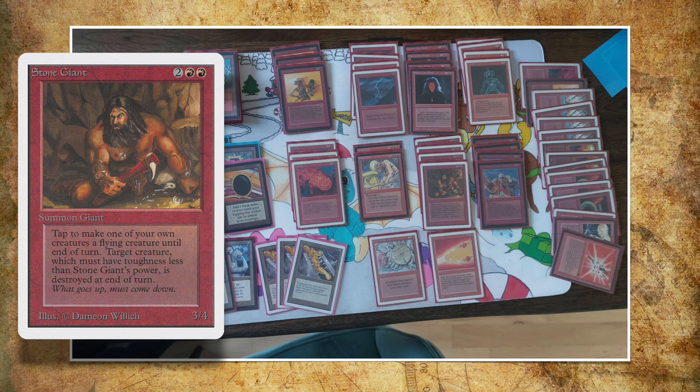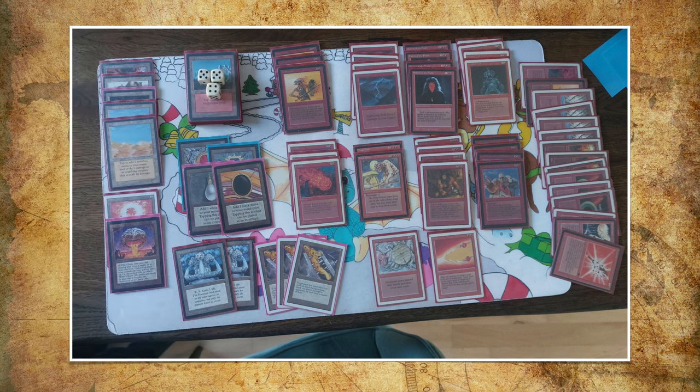Yeah, that makes sense. So stone giant, you can activate the ability, tap it, and then it says target creature you control with toughness less than stone giant's power gains flying until end of turn. Destroy that creature at the beginning of the next end step. So in other words, he can throw the often troll because it's just a 2-2. So give it flying, throw it to the opponent, in this case me, throw it at my face.